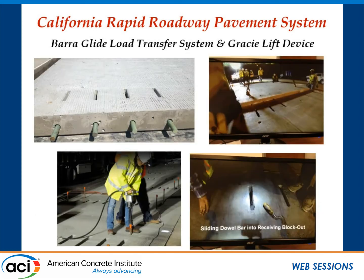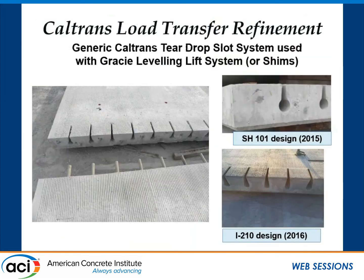Just some more views of that. So basically here you'll be sliding the dowel bar, setting the panel elevation using automated equipment, and this is where you would slide the dowel bar into the adjacent panel, and there's a gap maintained, 1/4 inch to 1/2 inch. Then we would come back, and in the last presentation, in the second part, I have an example of a project, a case study, where we go step by step through the different activities.